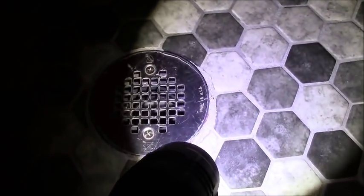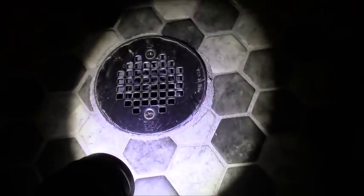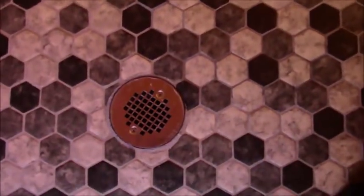Plus there's a pretty good discrepancy between the tile anyway, and the grout lining there. And then of course the screws on the drain really throw me off because they're not consistent, and that's just a personal thing. Like the screws should be this way or that way, but they're kind of cockeyed. And that's just my little take on it.